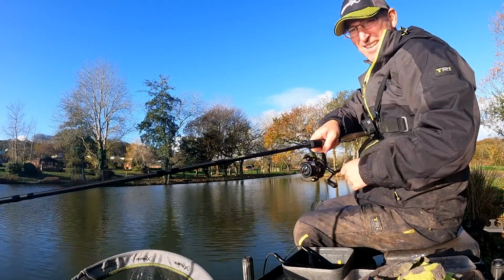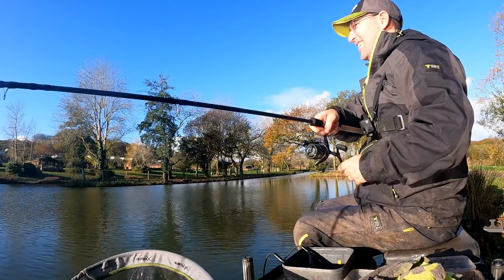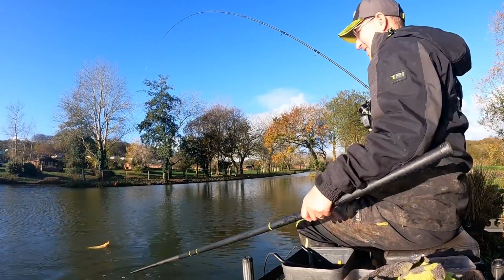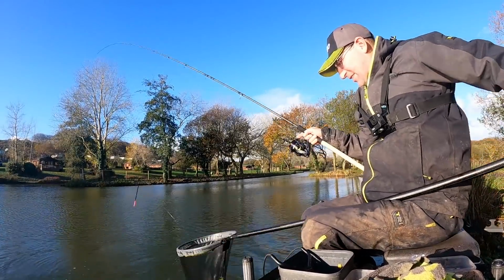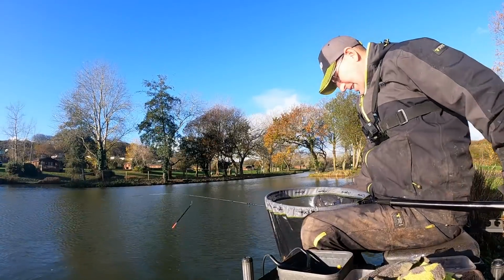That was nice, wasn't it? This might be another blondie. It is! Another bigger blondie. That is a big one, isn't it? That's like I say, that's like £3, isn't it? That's a hell of a bonus.